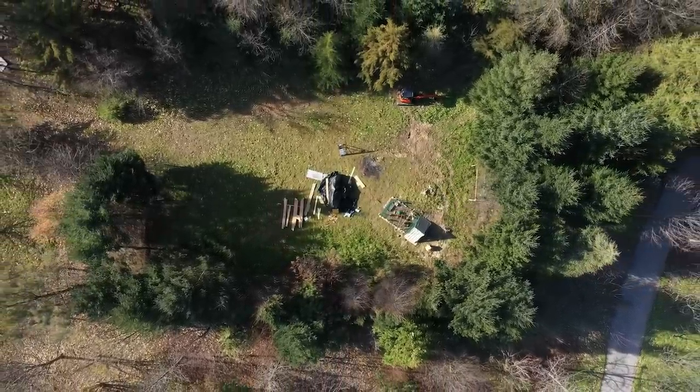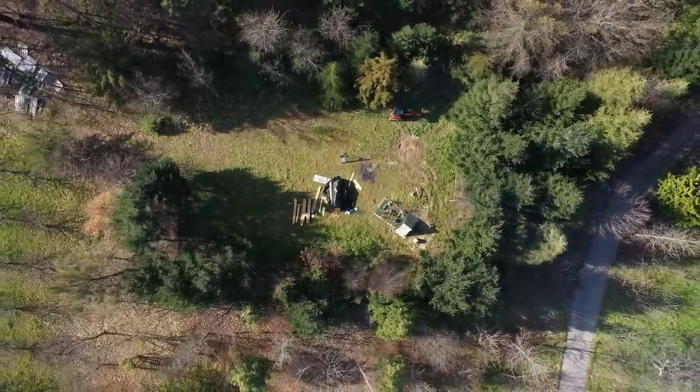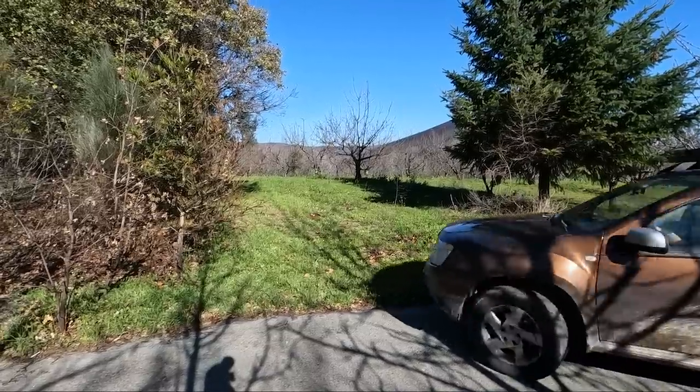As we already had goats and chickens on our other property, it meant we had to prepare areas for them to live in before we could all move over together.